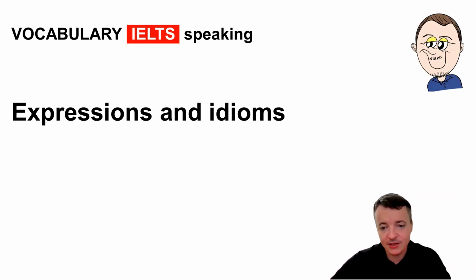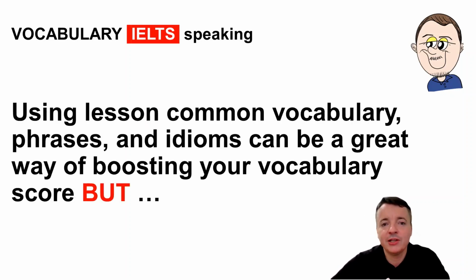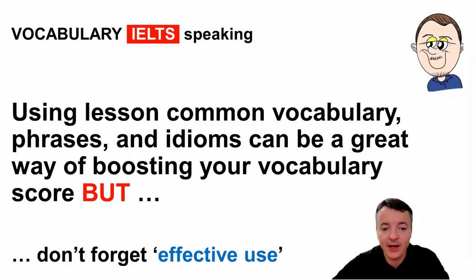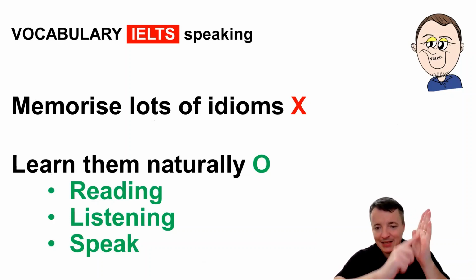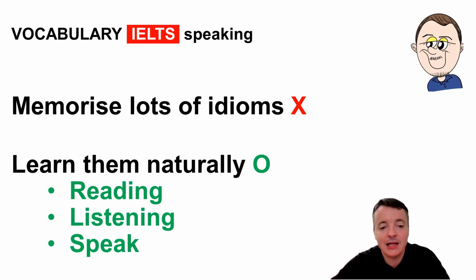Lastly, expressions and idioms. Using less common vocabulary and phrases and idioms can be a great way of boosting your vocabulary score, but don't forget effective use. Some students memorize some idioms and try to use them in the test, but if it's not natural, if it's not effective, then it doesn't get you a good score. So I recommend not just memorizing lots of phrases and idioms with a big list. Learn them naturally. Read a lot, listen a lot, speak a lot. And as you are doing that, make notes and learn them naturally.